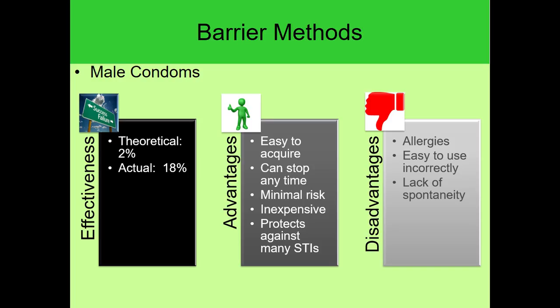The disadvantages: some people are allergic to latex, and then you have to buy the more expensive polyurethane ones. With the polyurethane ones, you might think, well, I don't know if I'm allergic, I'll just go with those. They tear more easily, so it's a kind of a trade-off. It's easy to use them incorrectly. Like I said, staying coupled, not leaving a reservoir end, touching the end of the penis and then flipping it over. I mean, it's really easy to do something wrong.